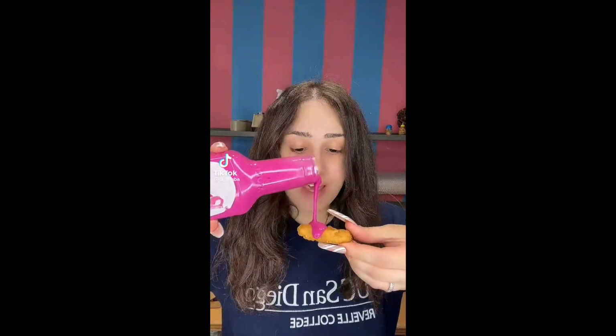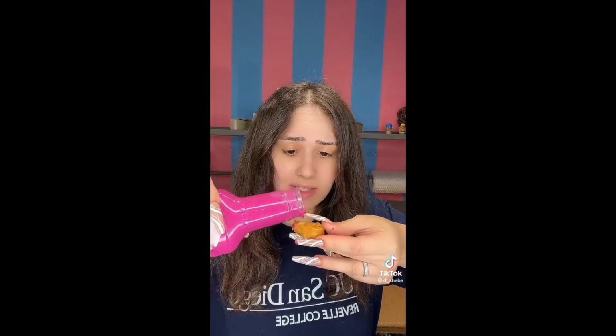Okay, guys, so first we're gonna try it on McDonald's nuggets. Let me be honest with you, I hate McDonald's nuggets, but let's try it out. This is actually pretty good. Chicken tender. Oh my God. This is bomb. Bomb. Whoops. Let's try it with some fries.